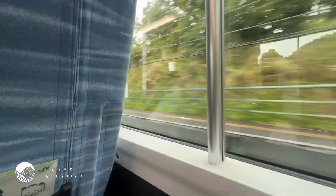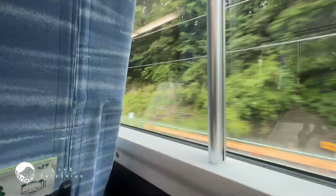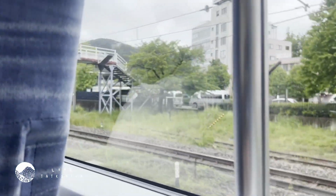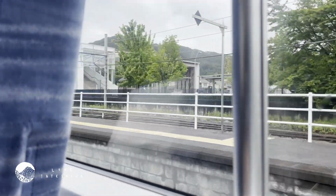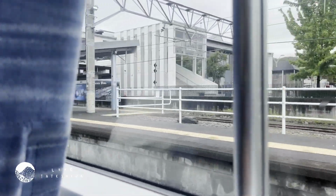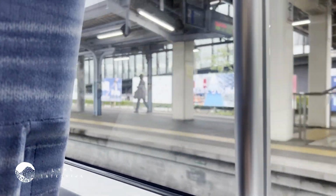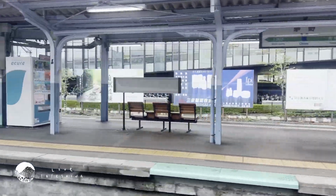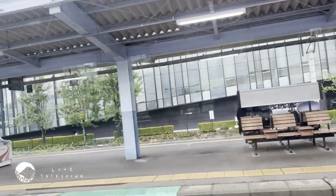I did forget to mention that you can also buy the tickets on the actual platform, on platforms 9 and 10 if you are in a bit of a rush. And you can also buy the ticket on the train, but when you buy the ticket on the train itself, there are only 2 options to pay. That is either with cash or with one of the IC cards like Suica or Pasmo. You cannot pay with a credit card if you board onto the train without a ticket.